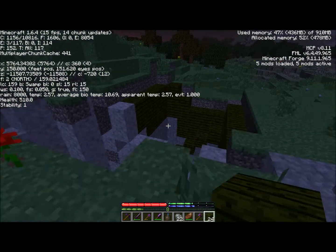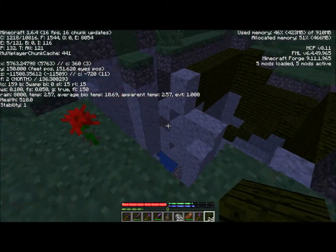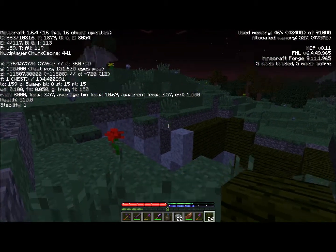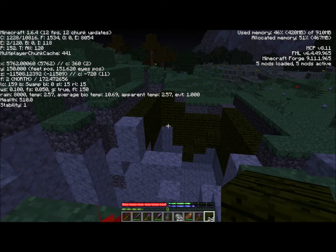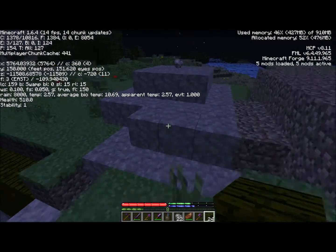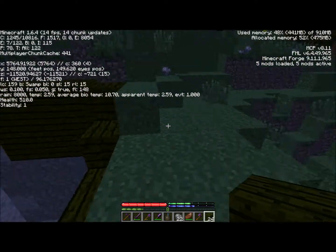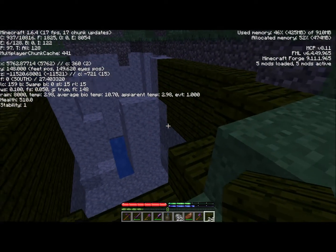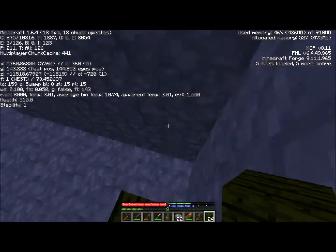Yep, need to be careful around these parts. We've been noticing an apparent increase in temperature down by the hot spring. So we're just going to check real quick here, see if that makes any sense. Right here, for instance, the temperature is 2.57, and the apparent temperature is the same. We swing around to this side. 298 on both counts. Now let's see what happens when we go down into the pit.